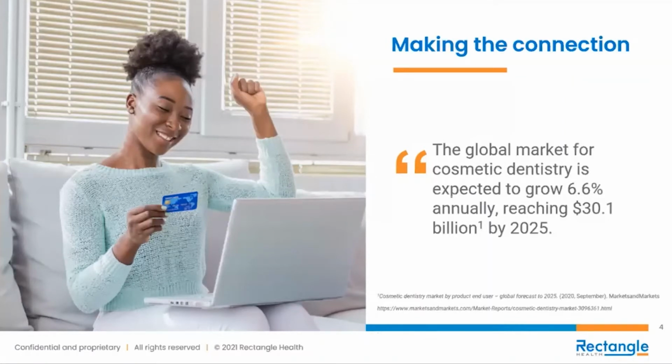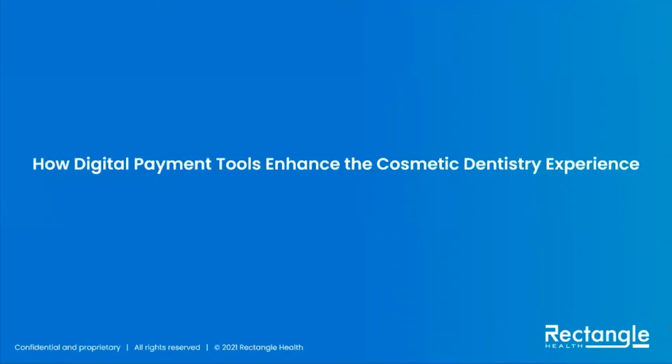So through this presentation, I'm going to discuss how to identify and recognize the payment solutions, how to prioritize finding the right technology partner, and how to adapt these tools. I will share firsthand experience of what we see in the industry, some good feedback from existing providers using this technology. So our first topic we want to discuss is how digital payment tools enhance the cosmetic dentistry experience.